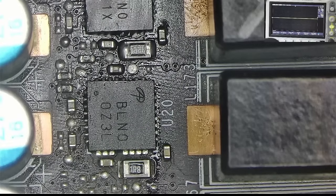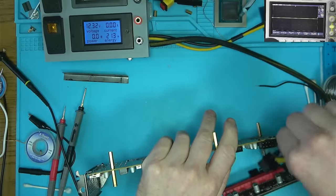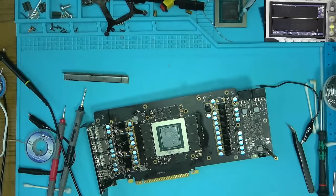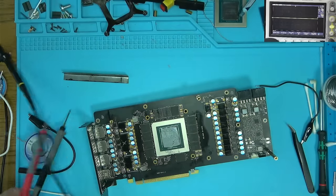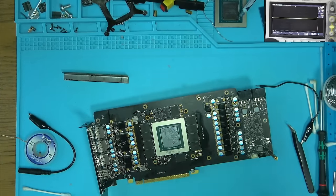Okay, I think I know what happened. The couple of resistors that I just reflowed on the back. That was it. Just a couple of resistors that I reflowed. This is nuts. I sat up until 3 o'clock in the morning last night trying to figure this thing out. And all it was is a stupid resistor on the back.